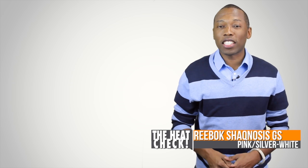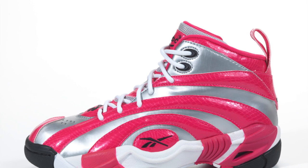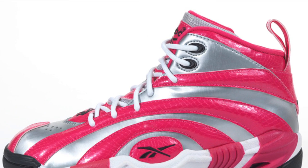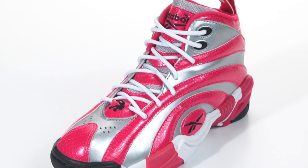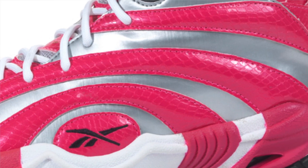Now, the second sneaker that is set to release from Reebok on Friday is the Shaqnosis in the grade school colorway. Silver and pink should leave us all hypnotized on this upper, with white and black holding it down on the midsole and the outsole. These were actually designed by Jonathan Morris, and they are a favorite of Shaq Diesel. Now, this Reebok Shaqnosis will be hitting Finish Line on Friday.